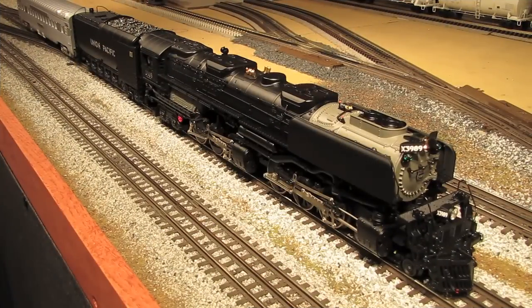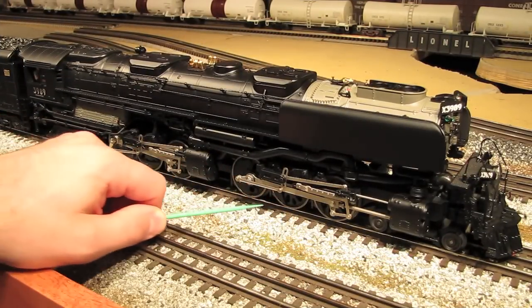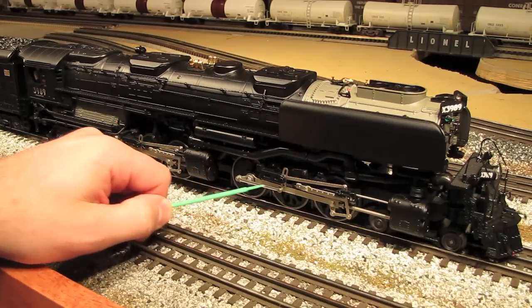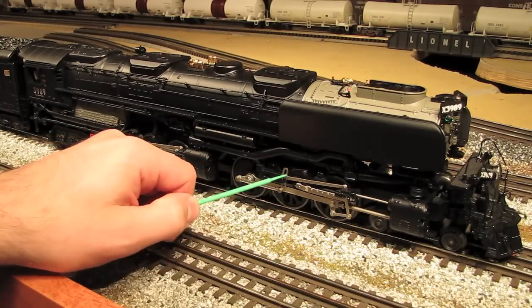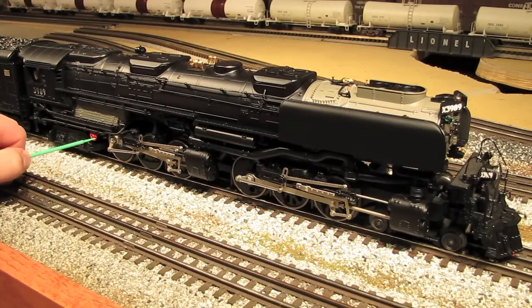Now let's go over some of the features and details of this engine. Down here on the bottom of the engine, the wheels are all very nicely done. The valve gear here is very highly detailed, and when this engine is in motion in a few minutes, you'll see all sorts of busy action going on down here. It looks really cool.